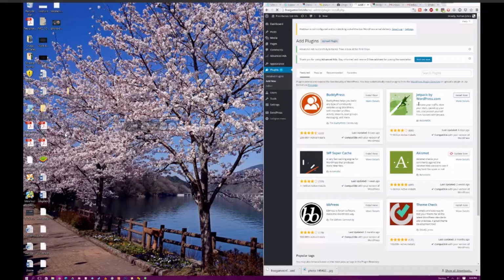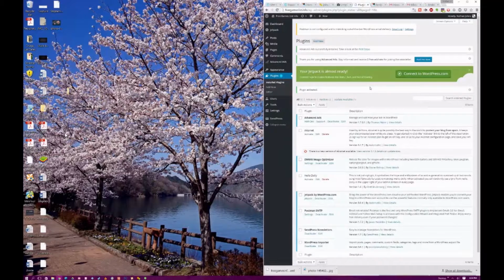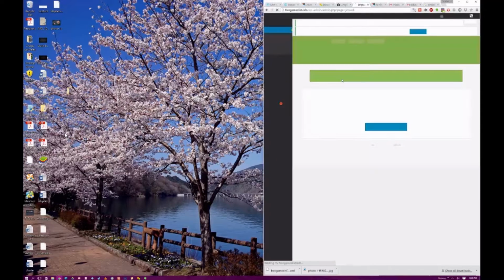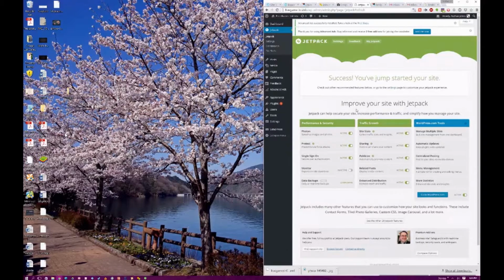And then you'll link your Jetpack to your WordPress.com site. So click activate plugin. And then connect to WordPress. Okay. Approve. And you'll hit refresh here. This is normal. Okay, so now you're connected. Click the jump start. It'll start connecting things and doing whatever it does.